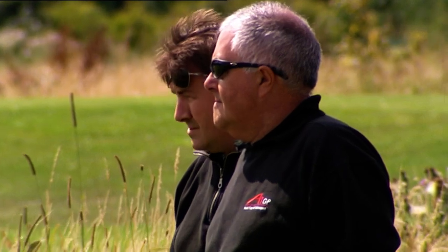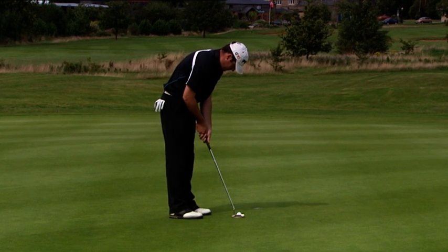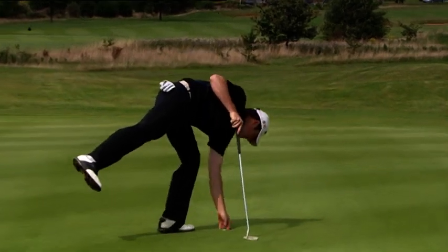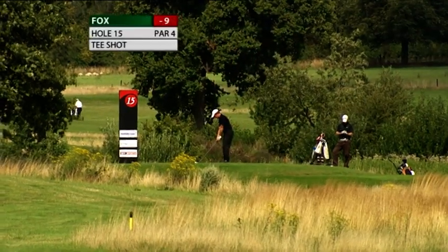Well, disappointment for Richardson there. After dropping a shot at the 8th, he would have been desperate to get it back there. I think that bogey's just been a bit of a momentum stopper for him as well on the 8th. You know, he looked like he was playing lovely up until then.